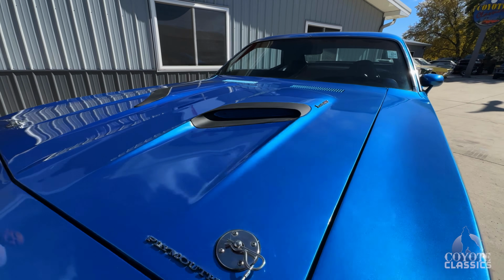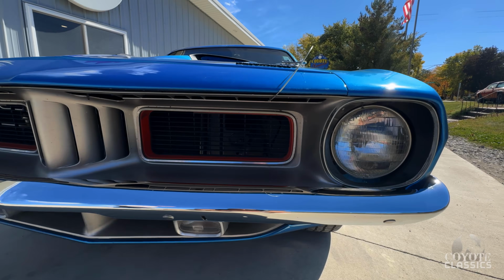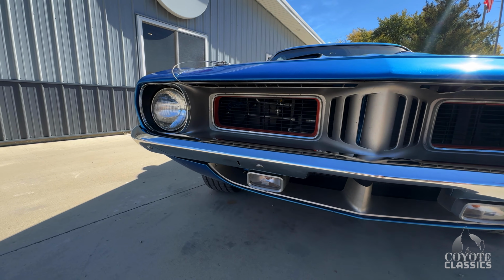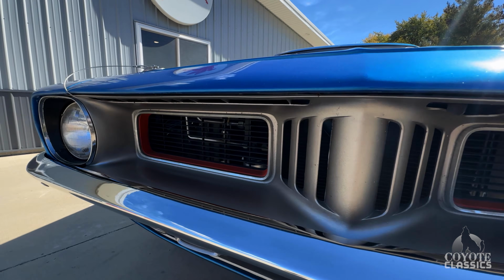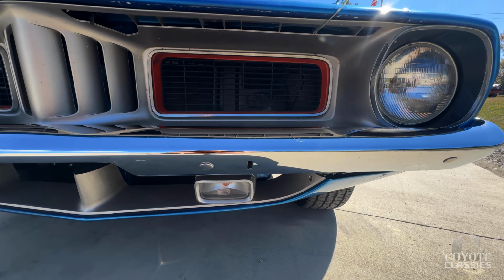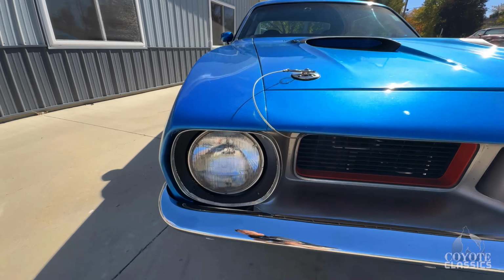It's not often that we have one, let alone two at the same time, or videoing two on the same day. And this is an original Cuda. This is a real deal BS code Cuda, factory 340 4-speed car. So it's pretty correct except for the 440. Grill looks good. Bumper looks like it was replaced at the time of restoration. It's got good chrome on it.